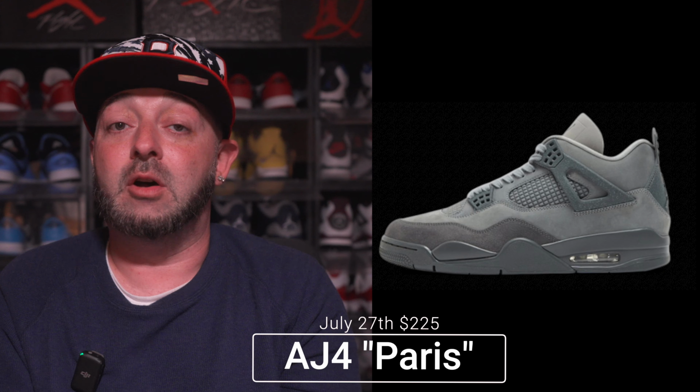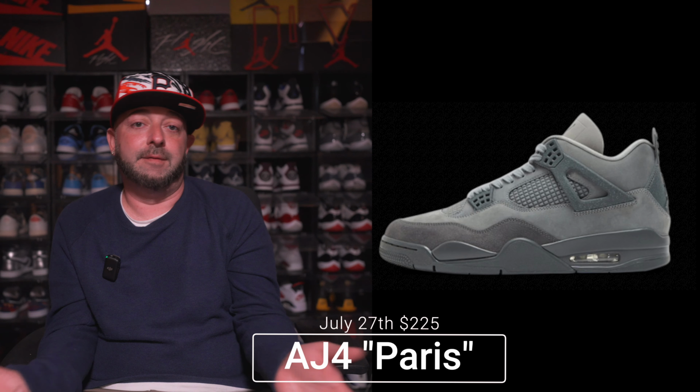And then on July 27th, an Air Jordan 4 is coming out for the Paris Olympics. $225 retail price tag for this one. I love this shoe, man. I love this shoe. This is probably the sneaker that I'm most excited about for the month of July.